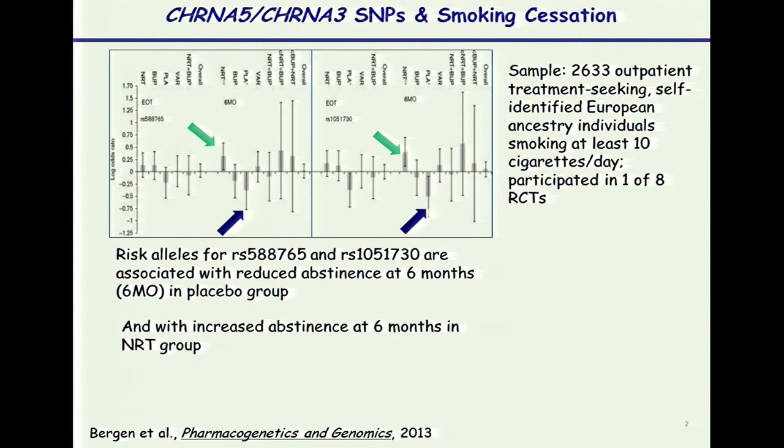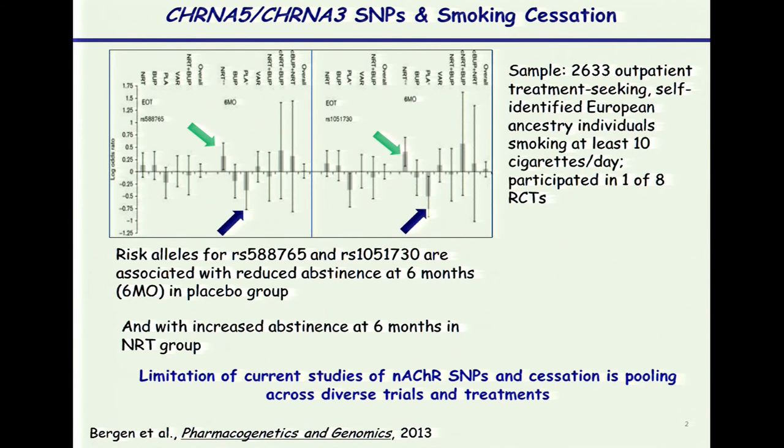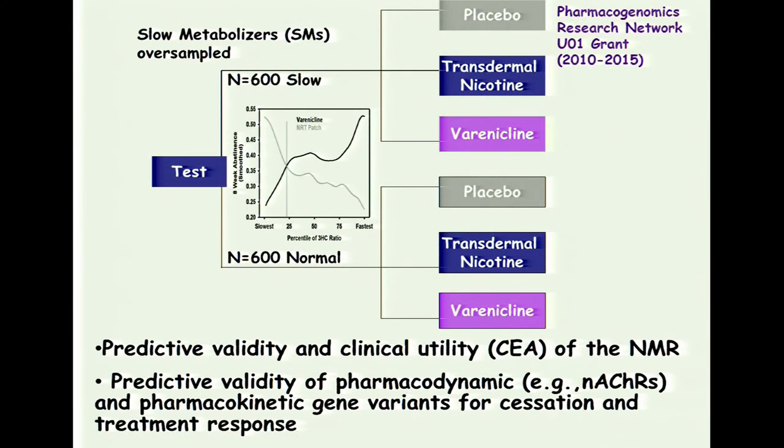But those same SNPs were associated with an increased quitting rate if they were on NRT, and that would be any type of NRT. So in fact, it suggests that these SNPs may have some predictive validity for smoking cessation, although the data suggests that part of this is mediated through heaviness of smoking. The issue is, though, there are limitations. For one thing, the grouping is not as clean to do across multiple studies and pool them. And also, I think because of that, the amount of variance accounted for in predicting quitting is low. However, we hope to be able to address that in this study that's nearly completed.